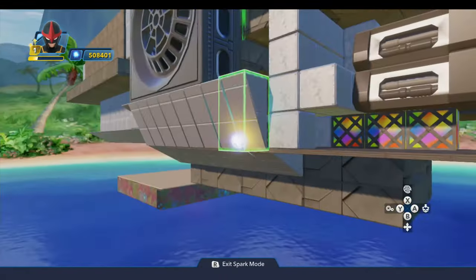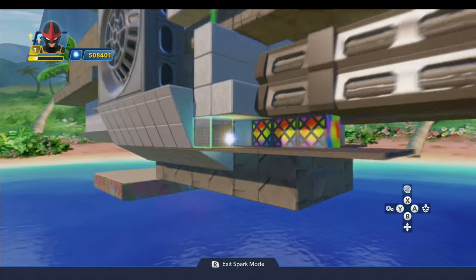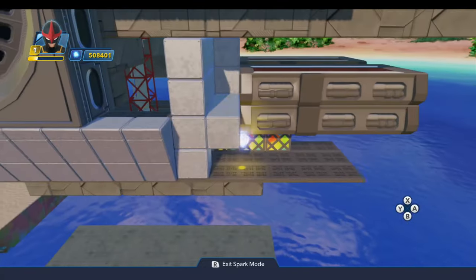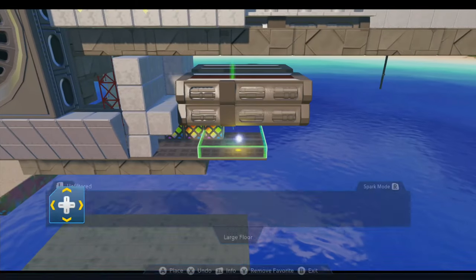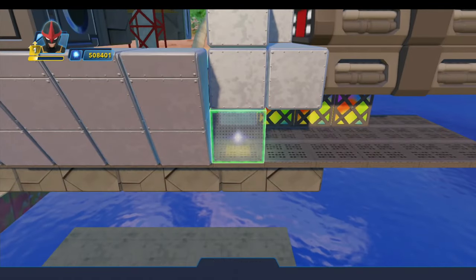Now this will form the wall behind here, so I don't think I need to necessarily put anything in this row along with this block. And I think I'd like to leave this a little bit open here, because I want to have the camera have room to maneuver in there.